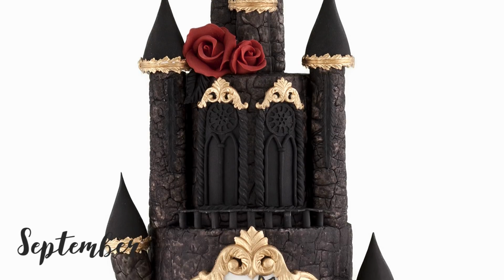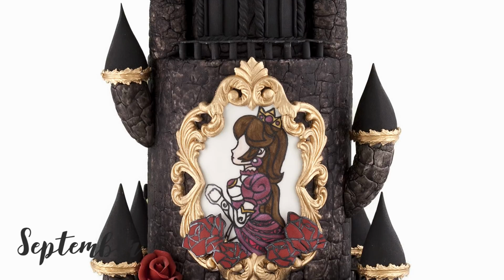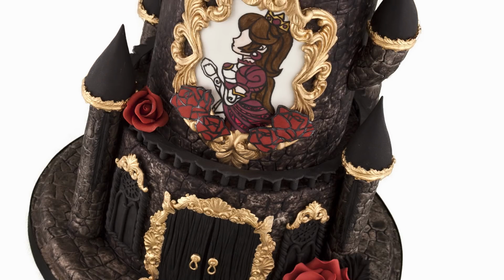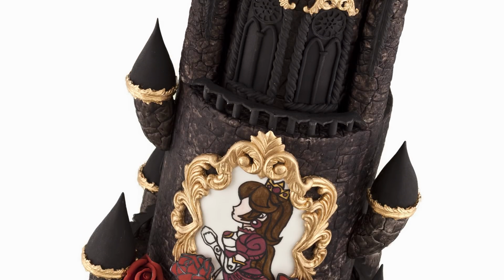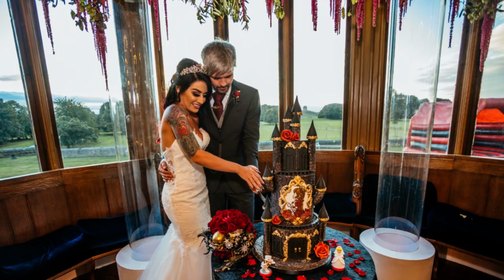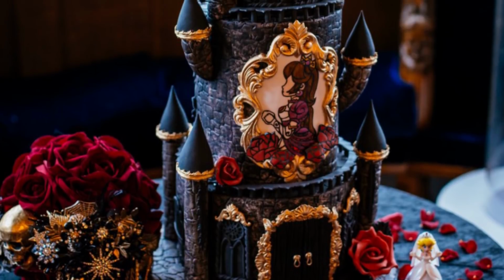September, another hard choice. But how can I resist a gothic castle for a Mr. and Mrs. Castle? I documented the making and delivery of this cake in one of my vlogs. The venue was stunning, the bouquet was stunning, the couple was stunning, and it was captured perfectly by Sansom Photography, also linked below.